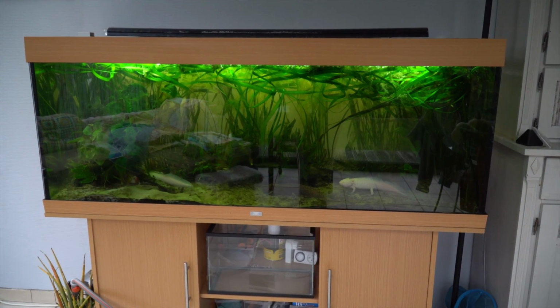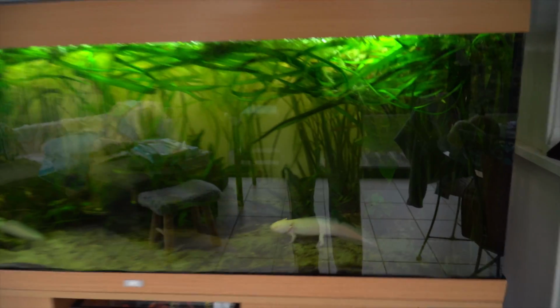Oh, I believe there's an axolotl, but I'm gonna trim the Vallisnerias now and maybe clean the tank a little bit, and then maybe at night time I'm gonna try to show you the axolotls. That's much better, and they are already coming out.